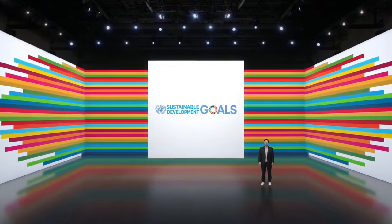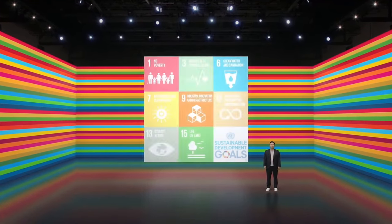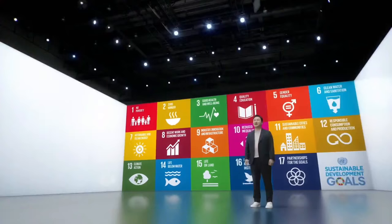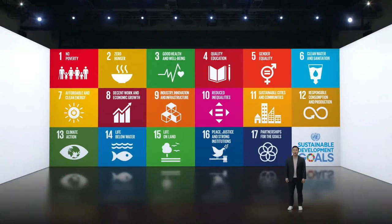We are following the roadmap to the 17 UN Sustainable Development Goals, the global goals. And to be clear, these are not just the UN's goals. They are yours. They are ours. They belong to the whole world. And the whole world is counting on each of us to help meet them.